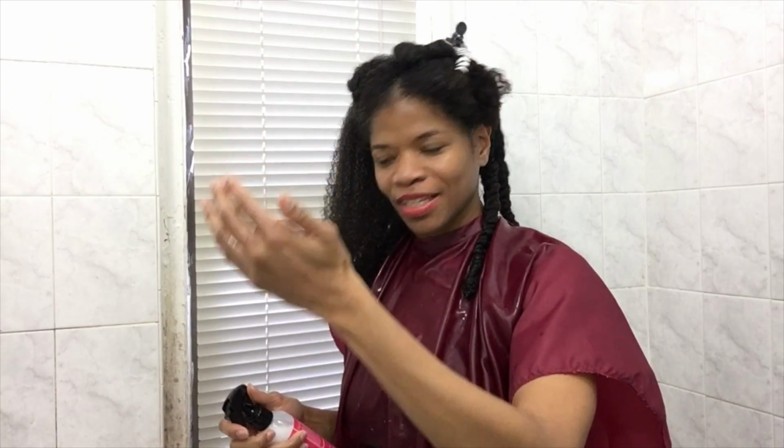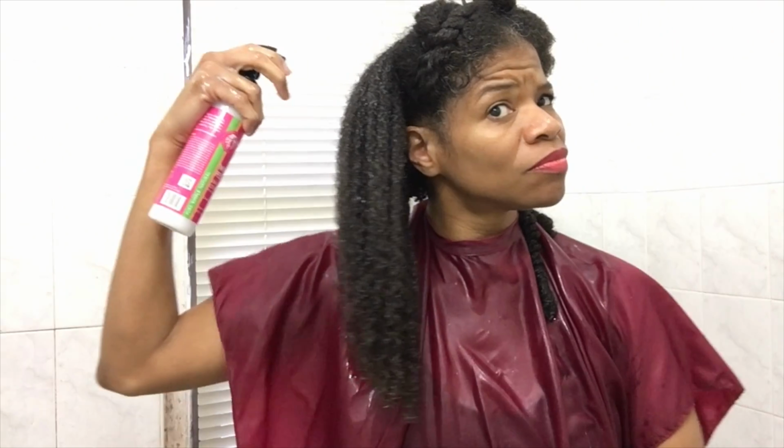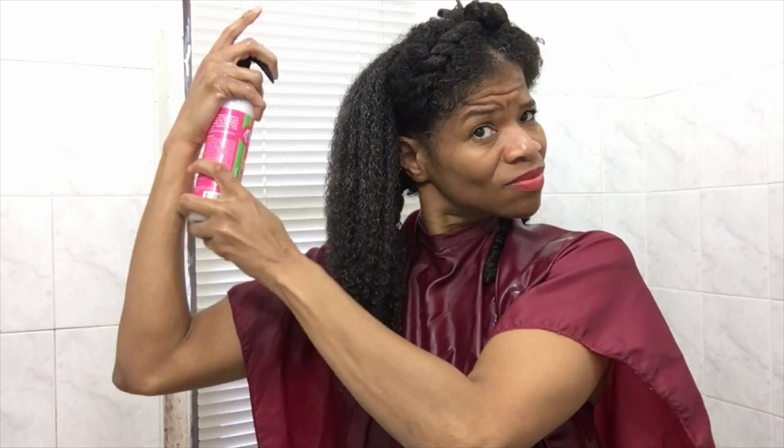For some reason I was thinking I would apply it like I did the hair milk. It didn't dawn on me. Well, it's got a spray nozzle, so apparently they do want you to spray it directly onto the hair. So I went ahead and started to spray it on my hair. And I sprayed a lot of it, because I'm heavy-handed with product.